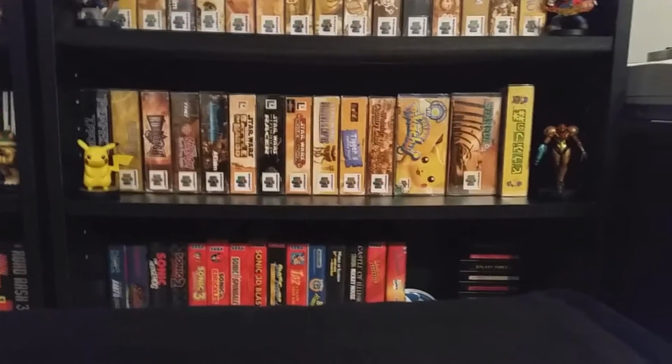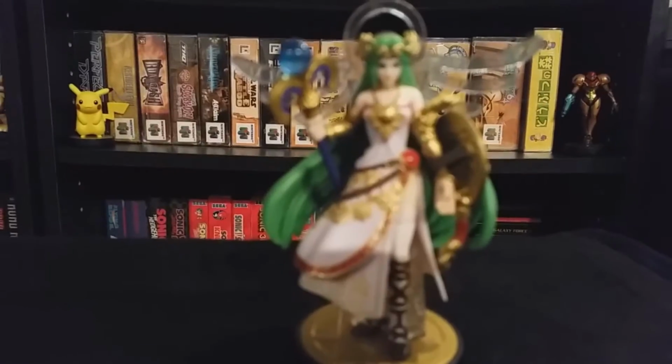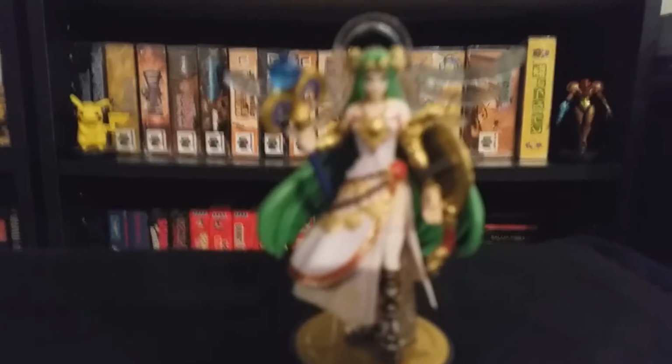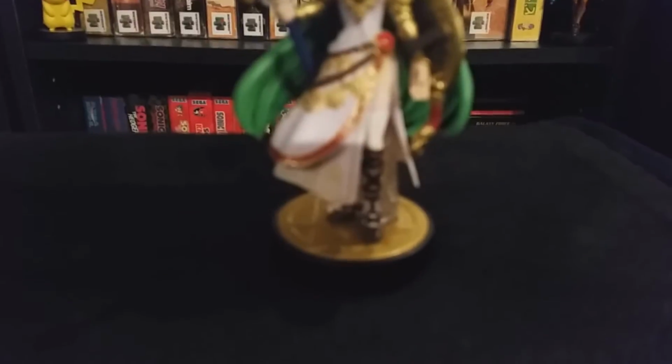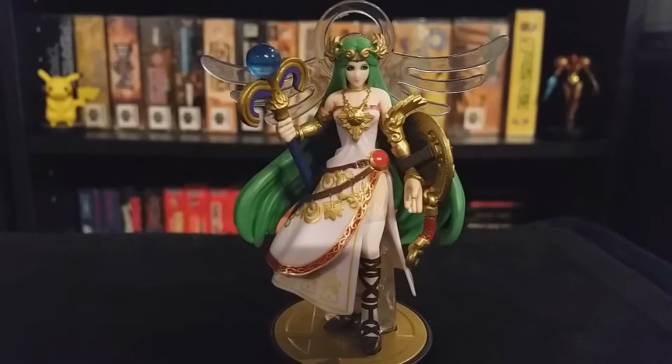I got from Amazon the Palutena amiibo. Really nice figure. This is a really good one, except the face is kind of wonky. The face is a little weird, but other than that, everything about this figure is really nice. So I like this one a lot. It was an Amazon exclusive.